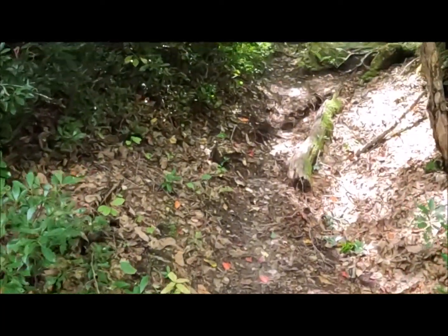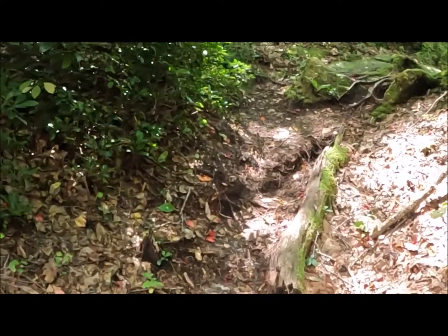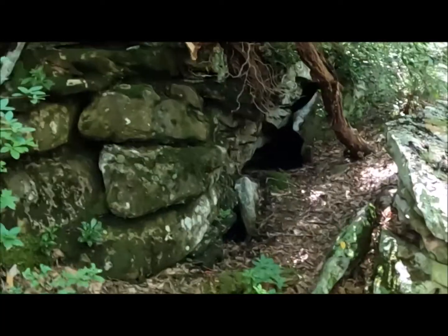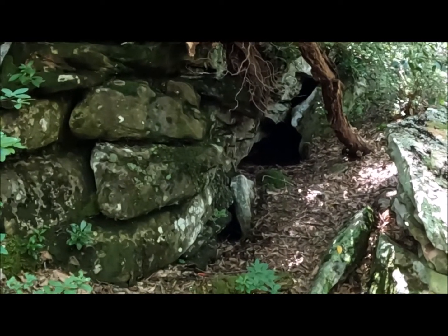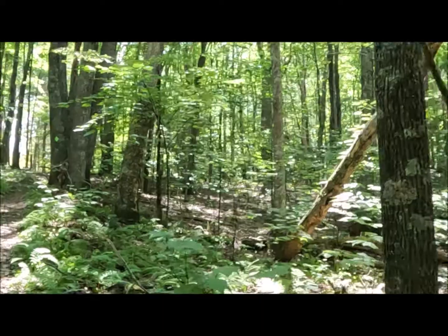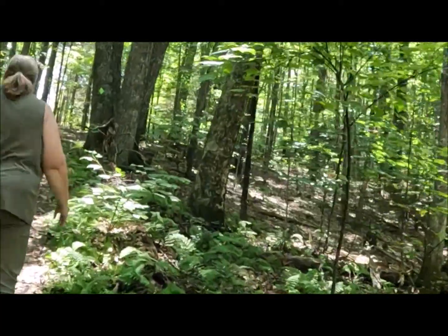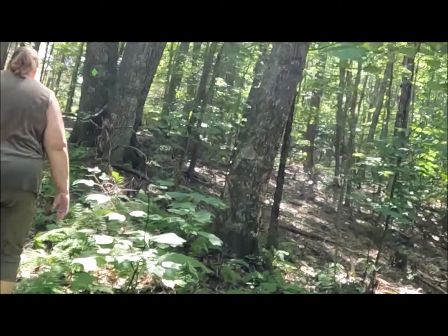If you walk downhill, then you gotta walk uphill. That's kinda how it works out here in the hills. Maybe here's another bear cave. Okay, looks like we're making it back out. Here's some more big old oak trees.